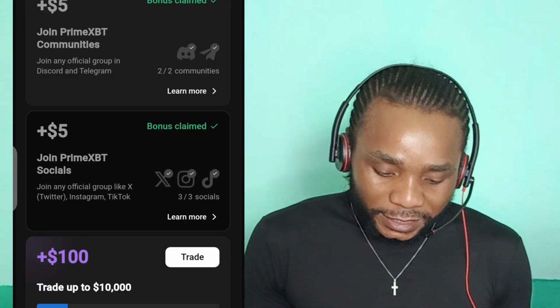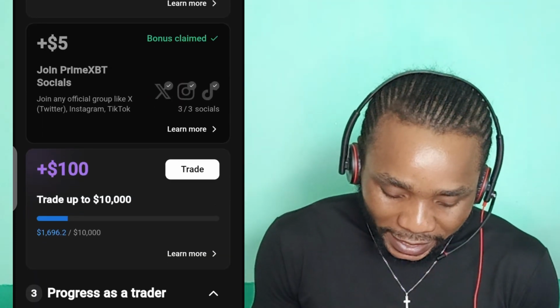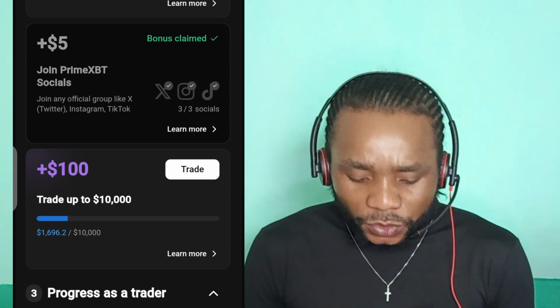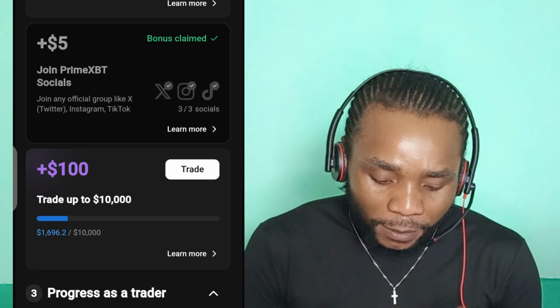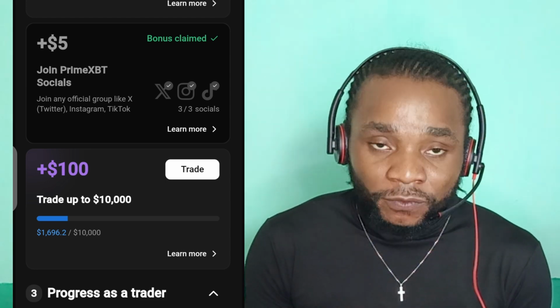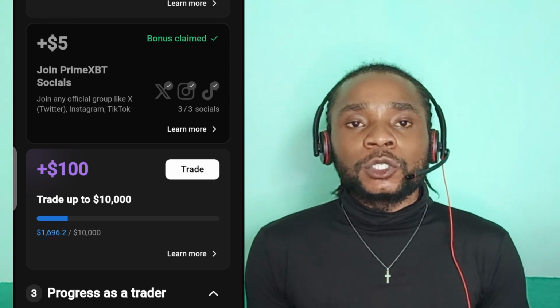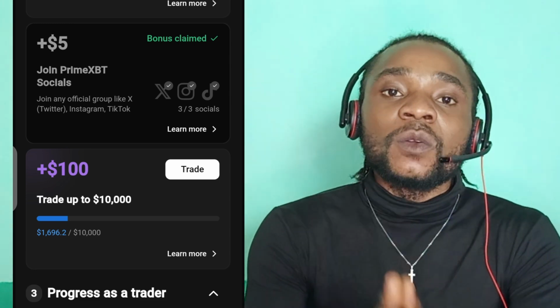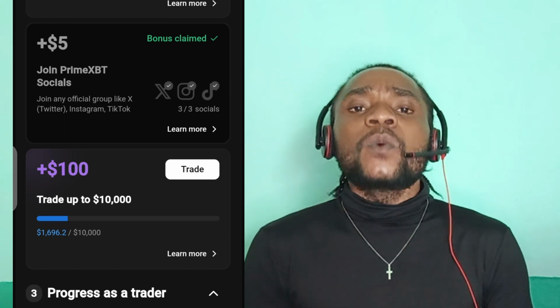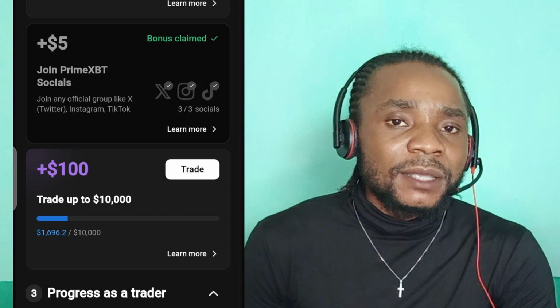So guys, here is the final stage where you get about $100 all in reward. As you can see, it says trade up to $10,000. I have traded up to about $1,696.2 out of $10,000. So once I complete a trade volume of about $10,000, I automatically get rewarded $100 all to my reward account, which I can redeem anytime I want. So it's quite simple, guys.